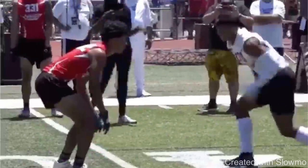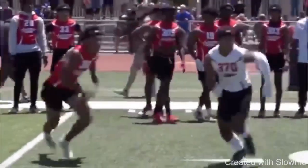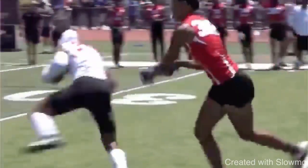So now, second most common bad habit that we see is wasted steps at the top of a route, okay? This is common when guys aren't really necessarily driving off of their cuts. It's an easy fix, easy mistake. Let's watch the thing full speed. So this is going to be a diamond release here, and we're just going to be looking at these extra steps that we take at the top of this break.